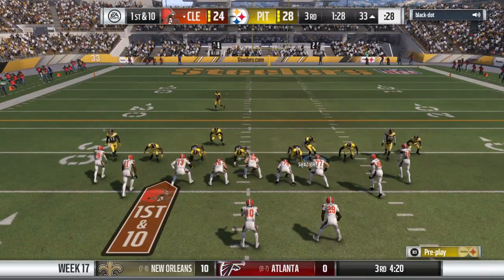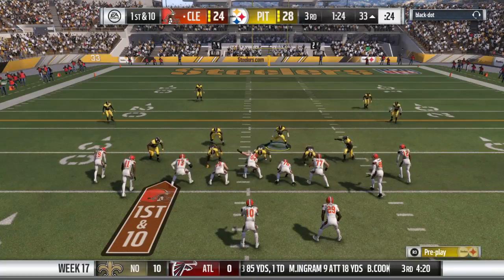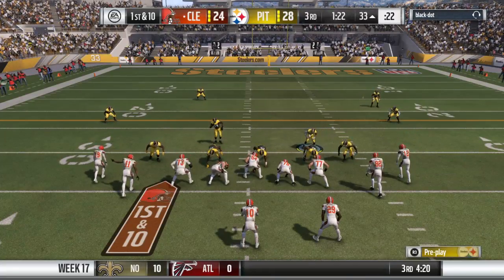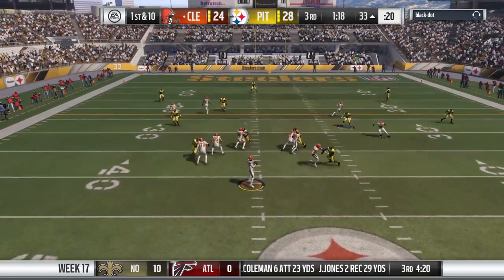And in today's NFL, it almost feels routine. And I hate that when you talk about a 300-yard passing game. To me, 300 yards still signifies excellence, and he's achieved that in this performance.